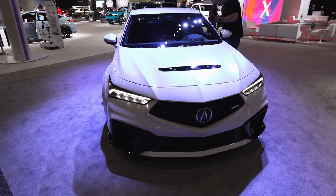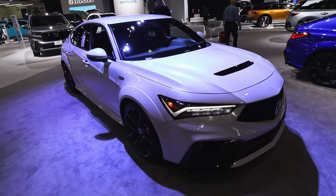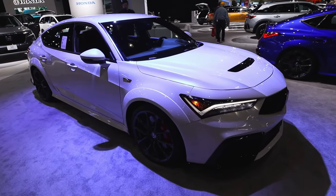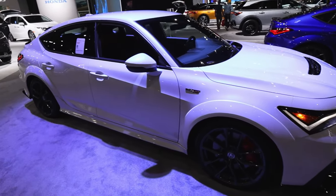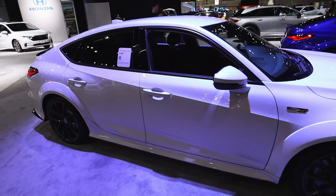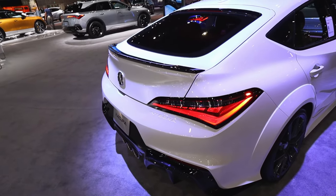This thing is really fucking cool. It kind of reminds me of a CTS-V, but they did a really good job on this. It has the small wide body flares. But yeah, I honestly really like this car too. A lot of cars really shocked me here. This shot looks fucking super cool.